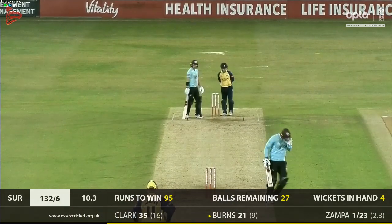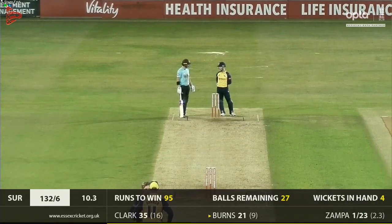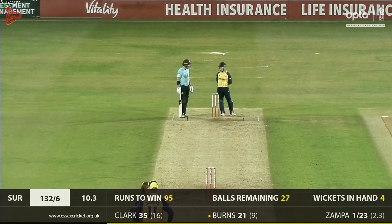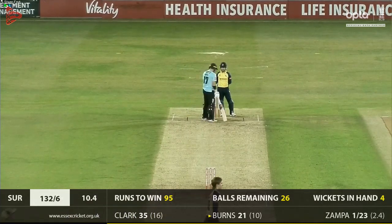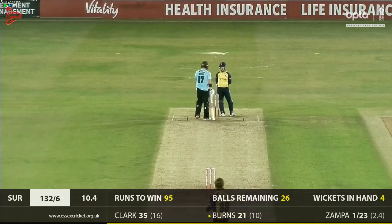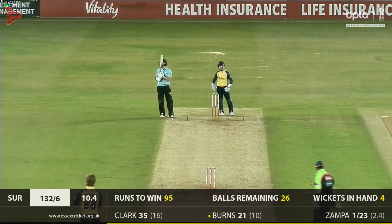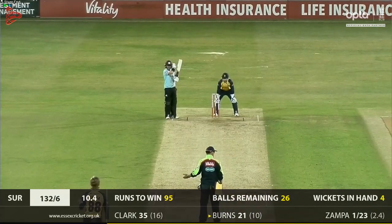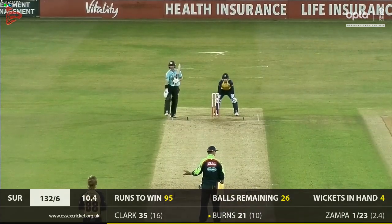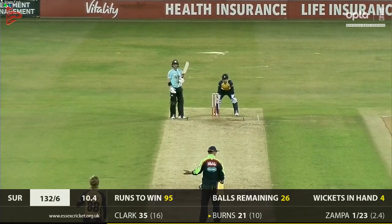Well, he's shown he can play the shorter form of the game, isn't he? Yeah, certainly. And it's been a good innings from him, and what he's been trying to do. It's been very, very difficult, of course, but he's given it his best shot. 95 from 27 balls. And if they were 20 or 30 runs closer, they might have a chance, but surely they've got no chance at all in this situation, with Essex just needing to hold things together to get a very, very good victory here.